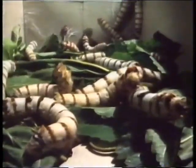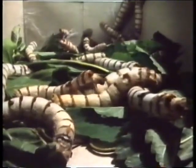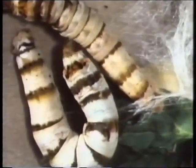The domestic silkworms in their cardboard box are also nearing the time when they will spin silk. They become sluggish when they've had enough to eat. Then they begin to look waxy. That's the sign that they're about to begin spinning. Slowly at first, but with increasing efficiency as the hours go by.